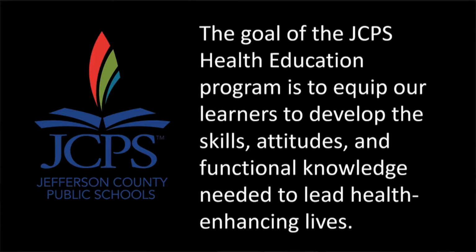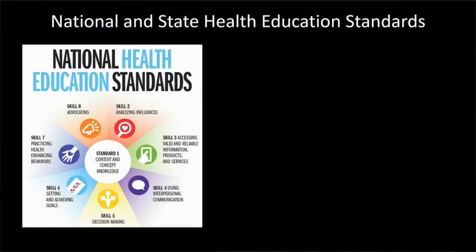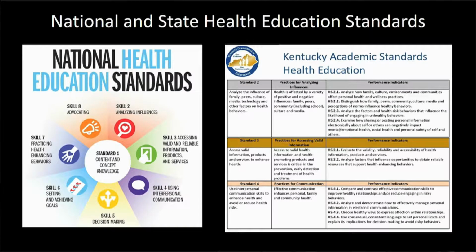I'd like to begin by giving you a little context for this professional development session. The goal of health education is to equip our learners to develop the skills, the attitudes, and the functional knowledge needed to lead health-enhancing lives. This goal is aligned perfectly with the National Health Education Standards, which are in fact skills.